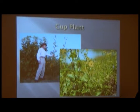Now another plant that I brought is cup plant. And cup plant is a really cool plant, but you have to be ready for it. Because from a little tiny seed, it grows this big. So it's just huge. And this guy's 6 feet tall, so that's 7 feet tall. They'll actually grow 8 feet tall. And they make a clump that's about 5 feet wide, which is about this wide. It kind of looks like a sunflower.